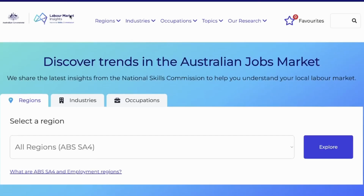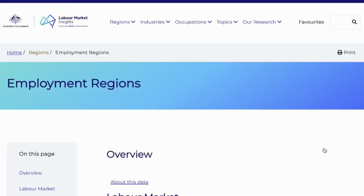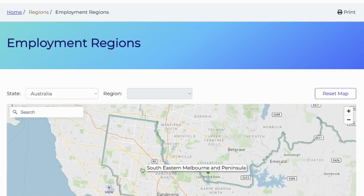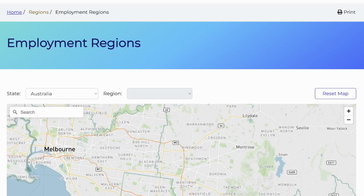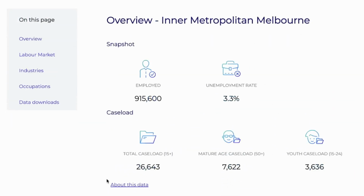So let's get started. As you can see here, we're in the website Labour Market Insights, and you can basically filter by region, industries and occupations. For example, if you are interested in a specific region, you click on employment region, explore, and here you're going to have a little map that shows you each Australian state. So for example, you're interested in coming to Melbourne, here is southeastern Melbourne, here is the city, the CBD, the inner metropolitan Melbourne. It basically gives you an overview of each area within Melbourne. You can also do this by state, and it basically gives you an overview of employment by industry.